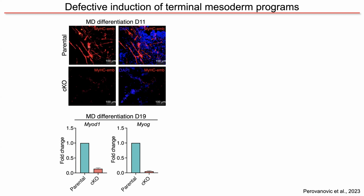This shows myotubes. So in this case, we're making mesoderm and then myotubes. And you can see the parental cells fuse and make myotubes just fine, but the knockout cells, conditional knockout cells, fail to do so. And that's also at a later time point associated with defects in gene expression of these myogenic master regulators like MyoD and myogenin.